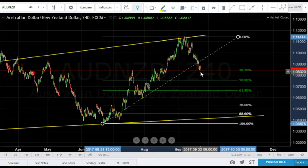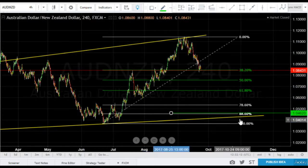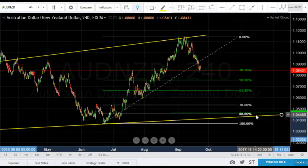It's come down to the 38.2% correction. Is it going to come deeper? Well, we know that there's a possibility that it could come right down to here, 88.6 and slightly beyond, which means that it would actually also come down and touch our trend line.